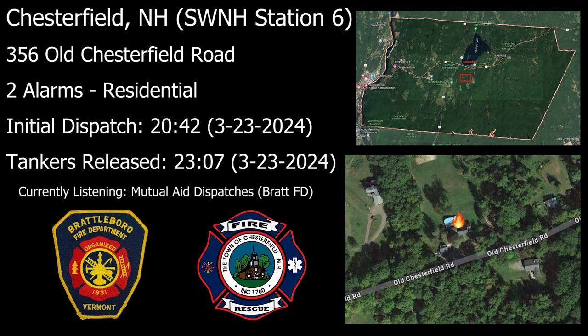Dispatch is on with a still alarm. This will be to respond mutual aid to the town of Chesterfield, an engine to respond to 349 Old Chesterfield Road. This will be the scene of a fully involved structure fire. Again, dispatch is on with a still alarm. A mutual aid request to the town of Chesterfield, responding with an engine to 349 Old Chesterfield Road. This will be on a second alarm, reported structure fire. Operate on Southwest TAC 1, I believe. Southwest TAC 1 on arrival from the tone, 2054.